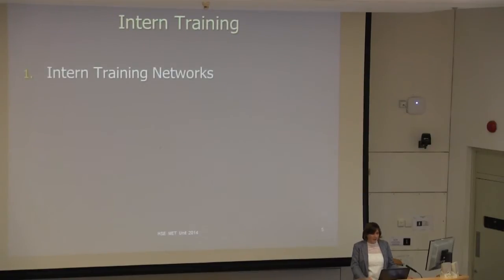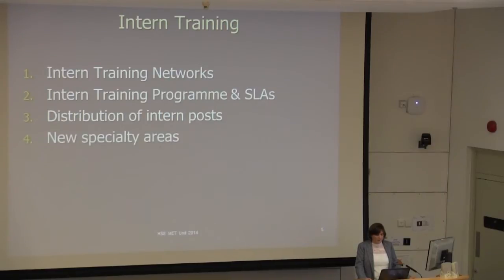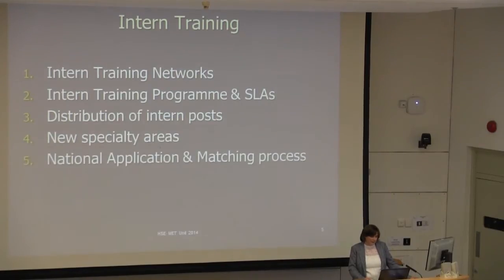Okay, so intern training in Ireland is delivered through a structure of intern training networks. The training programme is delivered and developed through a system of service level agreements that the HSE have with the six medical schools in the country. We oversee in MET the distribution of intern posts throughout the country. We've also seen a change in the specialty areas. Traditionally, I think a lot of people did an internship in medicine and surgery, but people obviously want to branch out into different specialties. So we're putting in as many posts as we can into different specialty areas. And we have responsibility for the national application and matching process.